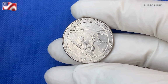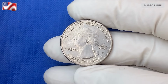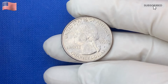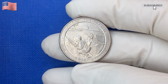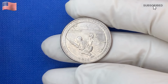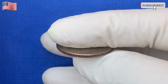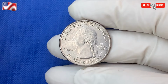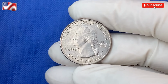The value of the 2019 Washington quarter may also be influenced by the broader trends in coin collecting. As collectors become more focused on modern coins, especially those from important historical series like the America the Beautiful quarters, the value of coins like these will continue to rise. The demand for limited edition, beautifully crafted coins only increases as the years go by, so don't be surprised if the value of the 2019 Washington quarter continues to climb.